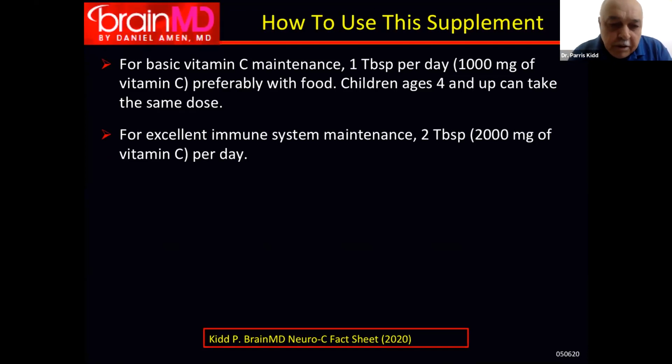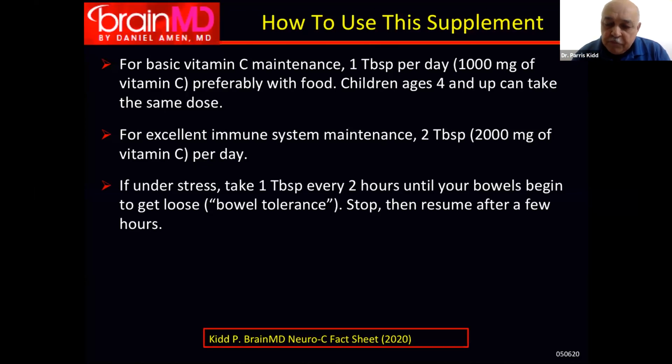So 2,000 milligrams a day has been found consistently in clinical trials to reactivate immune cells. So immune cells that are in the fight, if they run out of vitamin C, will come to a halt. They can no longer move. They can no longer carry out their killing functions. And if you can give 2,000 milligrams a day, you can get them moving again and get them to a level again where they're effective security forces for the body.